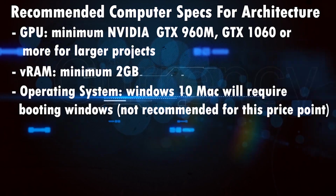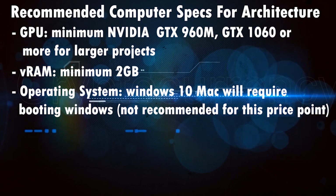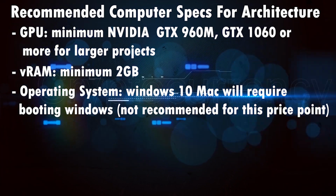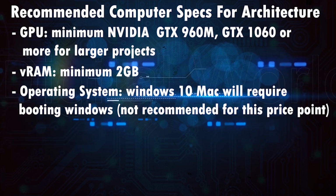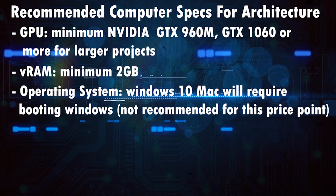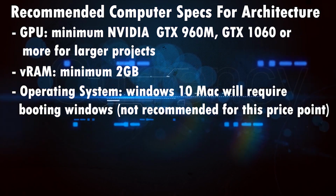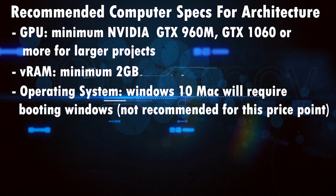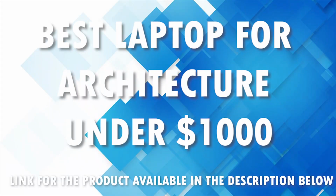Other recommended specs include a longer battery life, and an NVIDIA Quadro or AMD FirePro series GPU. If you can't afford those, you could always go for gaming cards of NVIDIA's GTX series, with at least 2 GB of video RAM, and last but not least, a Windows operating system. Mac is not recommended at this price point. With that being said, let's take a look at some of the recommended laptops for architecture under $1,000.